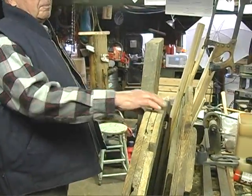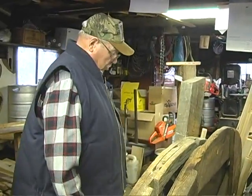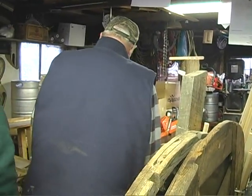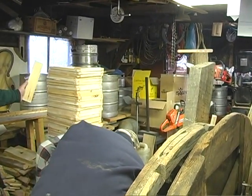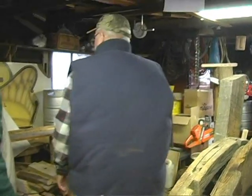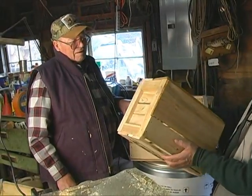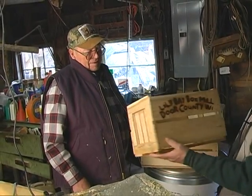They shorten them up. I can show you over there on some short ones. So we have some more crates going over here. That's great. And you've got these going to be slats for the crates? Those are boards for the end. And here are some completed pieces. They're like fine pieces of rustic furniture.